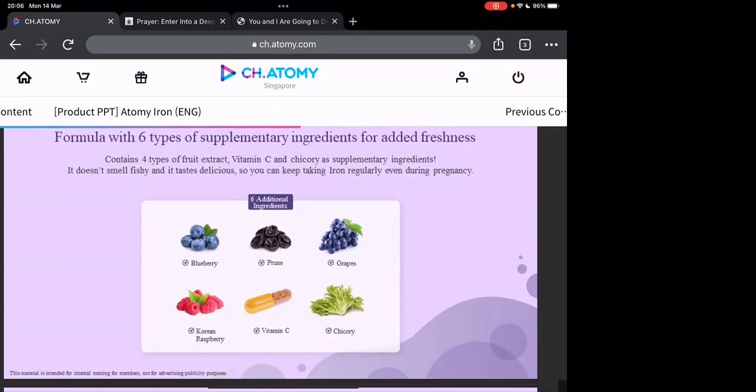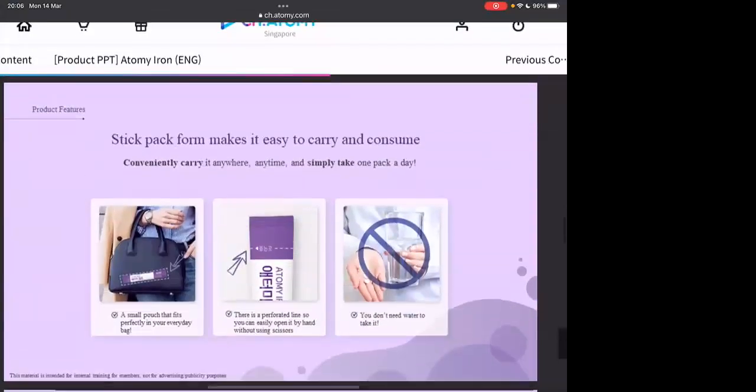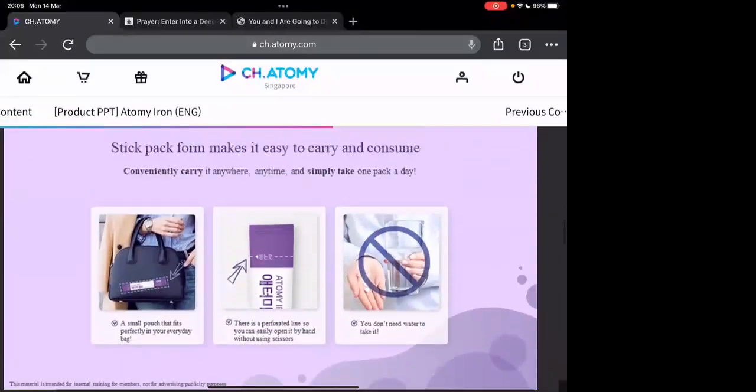And it will not have this fishy smell. It will taste very delicious. I've tried before. It actually tastes a lot like blueberry drinks. As mentioned, it's conveniently packed and easy to tear as well. There are actually a lot of iron supplements in the market, but they come in pills. So this one is very hassle. You have to bring water as well to consume the tablet, and it feels like you're taking medicine. But Atomy's one, of course, tastes like you're drinking fruit juice.